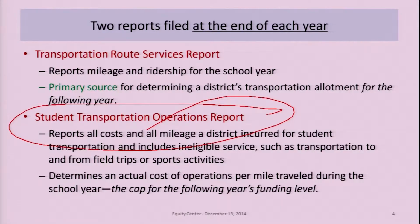And the key thing about this second report, the Student Transportation Operations Report, there are 2 things. One, it tells you what costs actually are. And the second is that it is a cap. You cannot get more based upon your rate per mile that's determined under this process I'm going to show you. You cannot get more than what your actual cost is. But what we're reimbursed for is so low that that doesn't apply to anybody. So it basically comes back to your funding comes from the Transportation Route Services report.